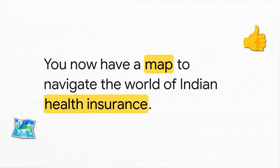And there you have it. We started out feeling lost in a maze, but by breaking it all down, the 3 paths, the ways you can customize your plan, and the key terms in the fine print, you now have a clear map. You're equipped with the basic knowledge to navigate the world of health insurance with way more confidence.